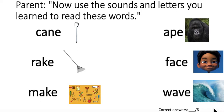Alrighty. Now you're going to use all of the sounds and letters that you learned to read these words. I want you to read the word when my black arrow touches the word. If you're not sure what the word is, that's okay. I'll come in a few seconds to help you. Get ready. Read. Ape. Read.